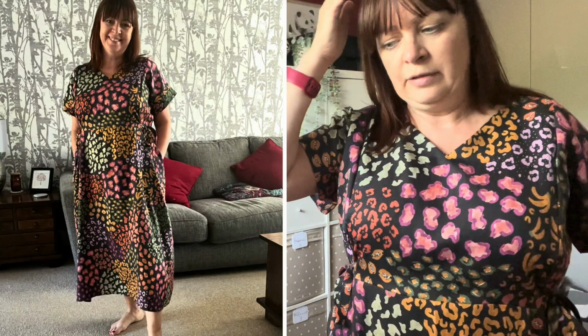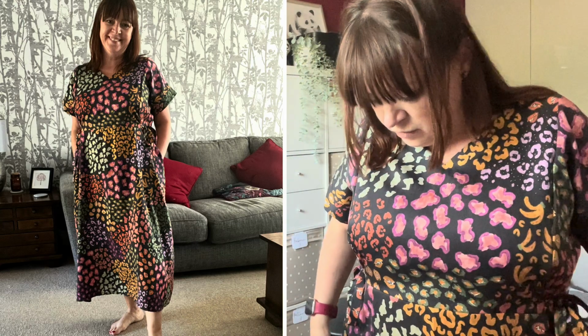Now I don't think I reduced any length from this actually, so I've left it as is. When you see in the photos the length, it's kind of midi length on me, and I actually quite like it that length, because this fabric is so lightweight and so floaty. Then it just feels really nice to wear it like that.